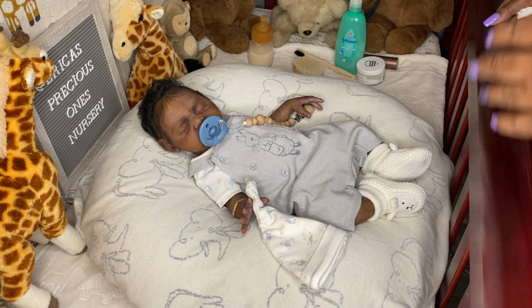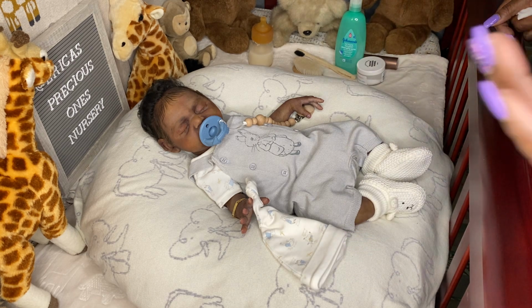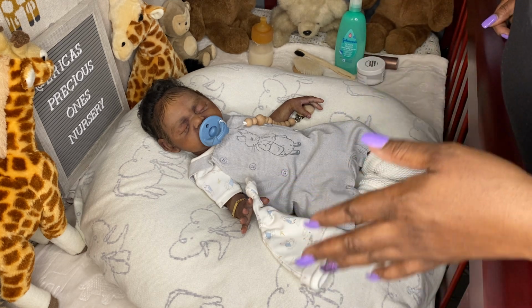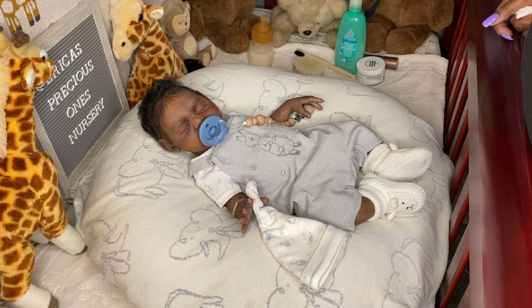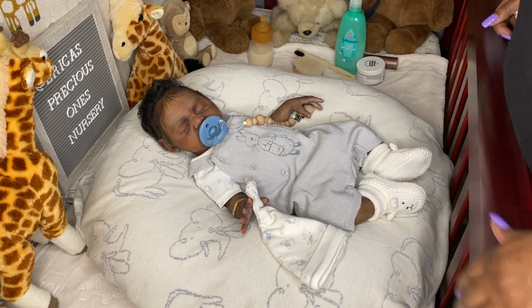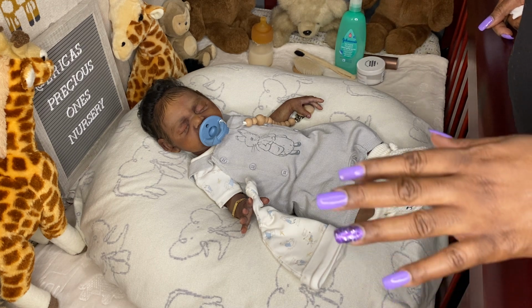Then they have Ashton Drake dolls, which people say aren't reborns. I don't really collect those, but those are nice too, especially when you're just starting, coming into the hobby. But there's so many different kinds of dolls. You need to first know what kind of doll you are looking for. So that is what I wanted to just talk about briefly in this video.